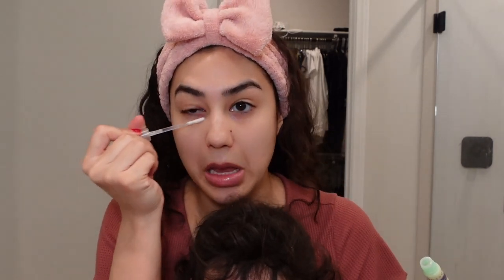Milk Grip Eye Primer, sorry. Look at me, mixing up the names. I put this all over my under eyes. I like to pat this in.